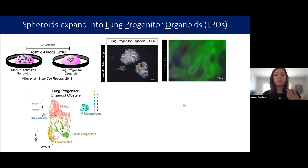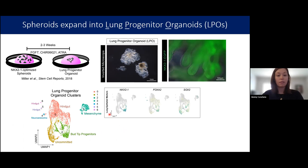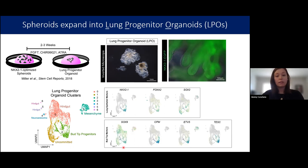We've also performed single-cell RNA sequencing of the organoids in order to assess their composition. And while we were excited to see a really high cluster here of cells expressing lung epithelial markers, particularly NKX2-1, but also FOXA2, SOX2, as well as many of our canonical bud tip markers that I'm showing here on the bottom, it was actually surprising to see that there was a large majority of cells within these organoids expressing the intestinal epithelial marker CDX2.